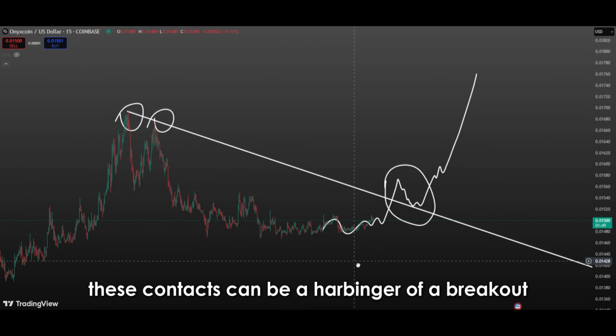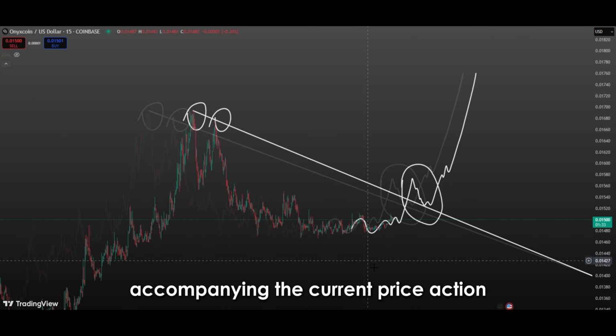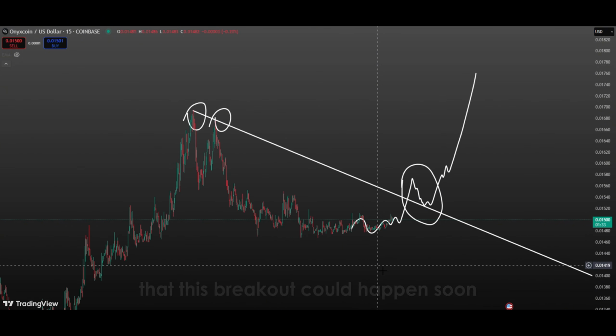If a similar breakout occurs in the current position, it may not just be a short-term reaction, but the beginning of a medium to long-term uptrend. This is because such downtrend breakouts have often been the trigger for larger structural transformations. Moreover, the increase in volume accompanying the current price action is another important signal that this breakout could happen soon. Volume support is essential for trend breakouts to be successful and for lasting upside to follow. This support seems to have started to form, indicating that the pressure on the price is very close to breaking.